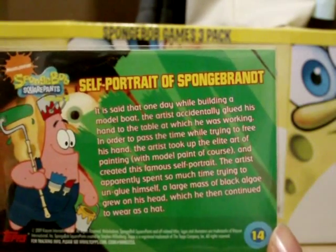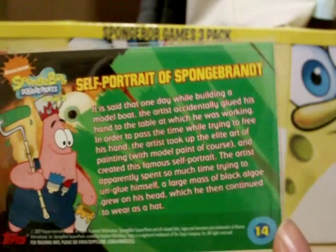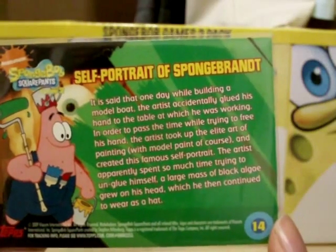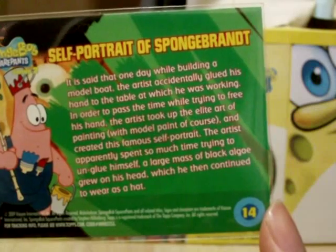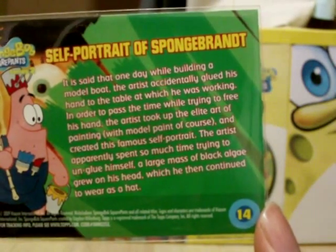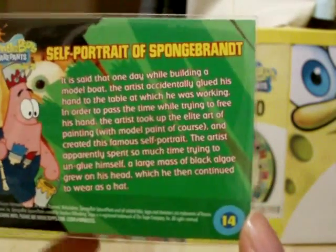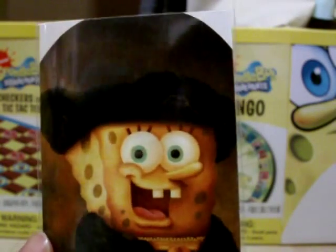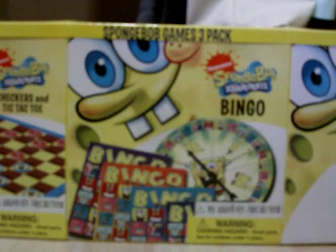In order to pass the time while trying to free his hand, the artist took up the elite art of painting, with model paint of course, and created this famous self-portrait. This artist spent so much time trying to unglue himself that a large mass of black algae grew on his head, which he then continued to wear as a hat. Yuck. Ew. That's super weird. Okay, there are weird things too, right?